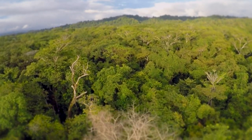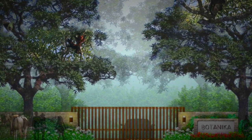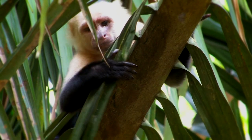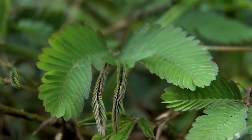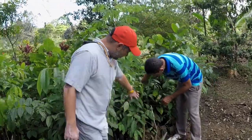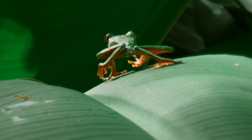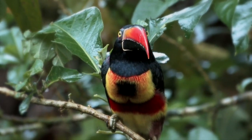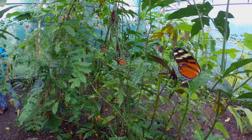We have engaged local botanists and partnered with some of the best landscape architects in the world to work hand in hand to create natural habitats for indigenous species to Botánika. Botánika landscape designers are working with local experts to replace non-native foliage with native species, to re-establish migratory trails and to enhance the existing biological corridors.